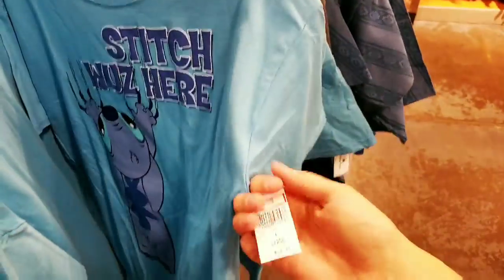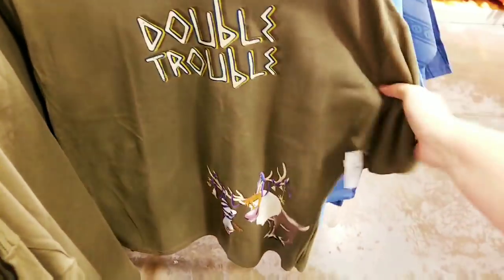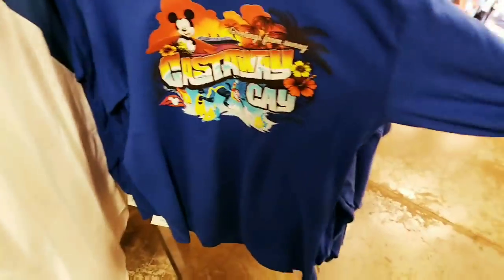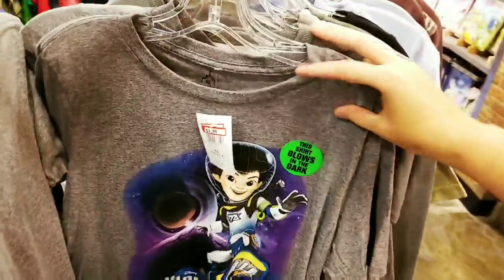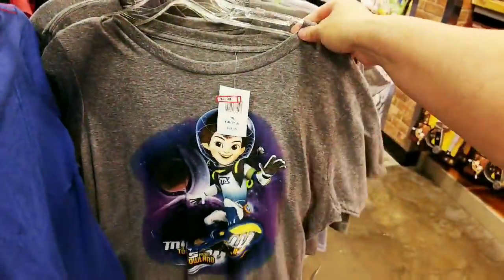They had this one before. Let's see if they have anything new. $9.99. Looking for the new stuff. Kind of flip through. I haven't seen that one though for $4.99. This one they've had for a while too. This is long sleeve. Castaway K is $9.99. Ooh, look, Miles from Tomorrowland, and the shirt glows in the dark, $4.99.